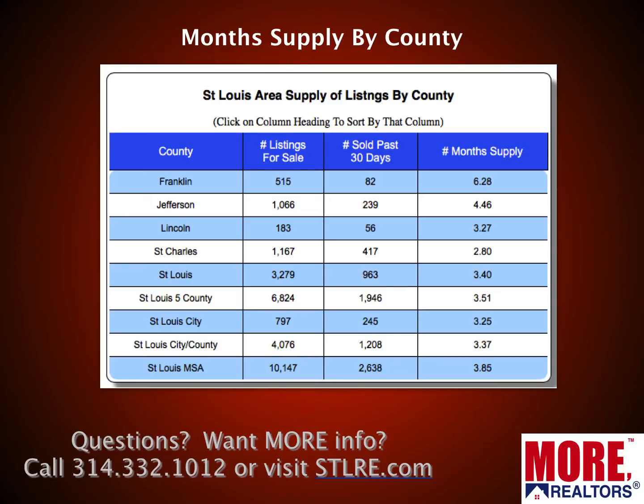You can see here, out of the counties we're looking at, the 5 core counties individually, as well as the 5 counties as a whole, and then the St. Louis MSA. The only one that is over 6 months or at 6 months is Franklin County with just over a 6-month supply. But all the supplies have grown a little bit. But St. Charles is still at just a 2.6-month supply. So very low supply. If you own a home in St.